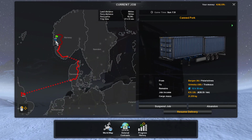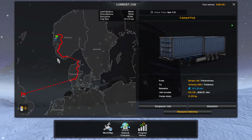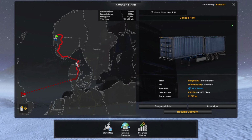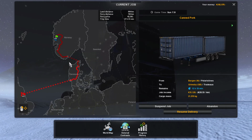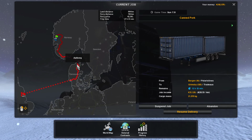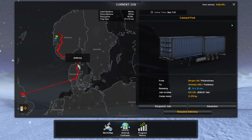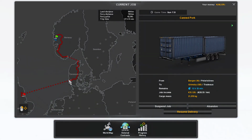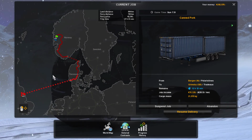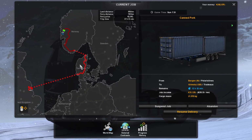But to cut down on video time, I'm going to take the ferry, come around. Instead of driving down this section of road here, we're going to take the ferry because it's longer in game time than it is to do this drive, but it's shorter in video time. And then we just have from Herschels to Esbjerg over to Grimsby and make our delivery. So that's what we're going to do.